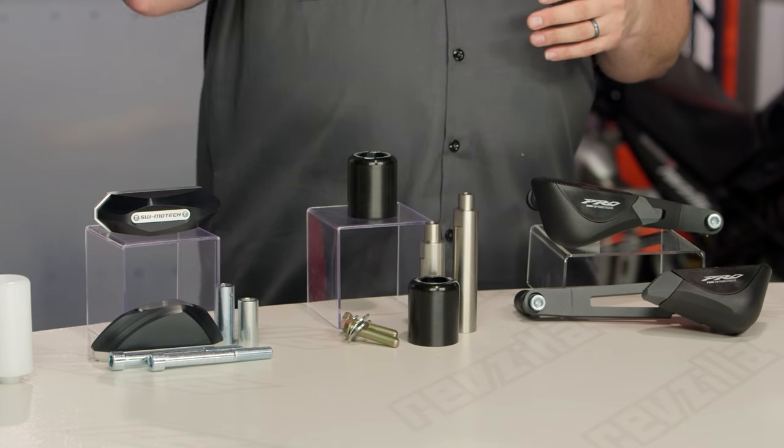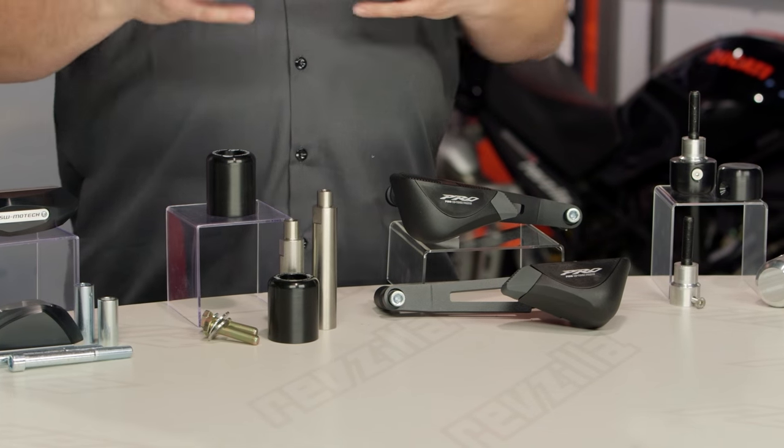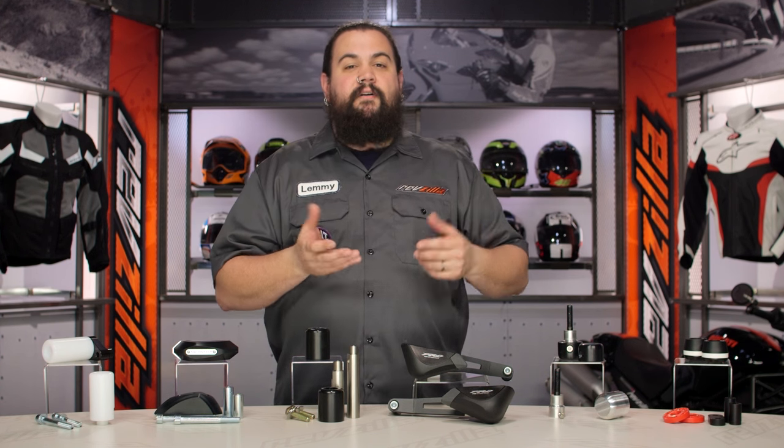We've got to analyze how a crash actually happens. First, the bike goes down, then the bike slides across the pavement. The reason this is important is because there's really two stages to this. You've got that initial impact that needs to be absorbed, and then you've also got the bike sliding down. We need to keep the bike elevated up off the pavement.